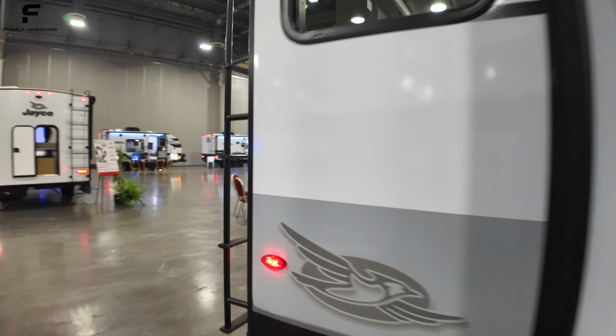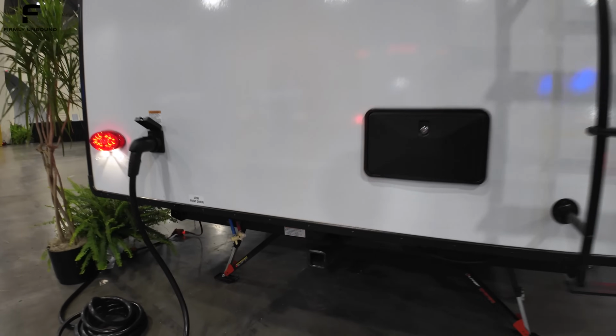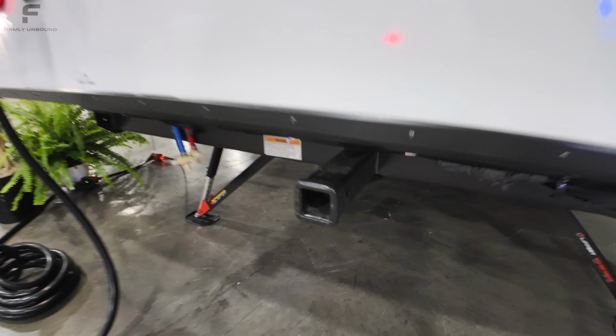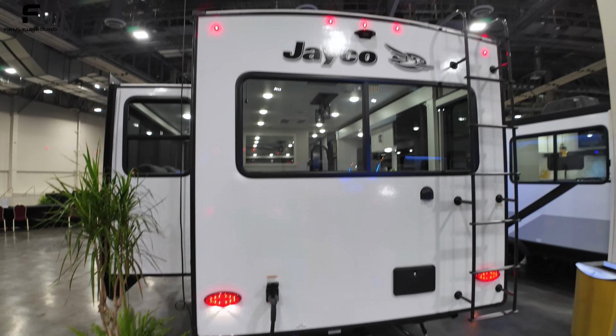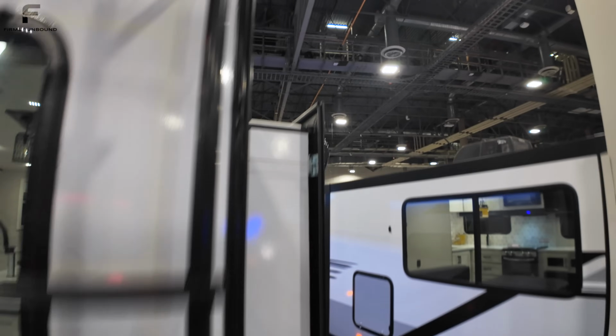Coming along the back, before we wrap this up real quick, you have your outdoor shower along the back. You do have an accessory rack back here, so you can put things on this accessory rack like a generator, or you could do like your coolers, things like that. Brake and reverse lights, and then you do have prep to add a backup camera. Tankless on-demand water heater, and like I said, there is solar up on the roof.